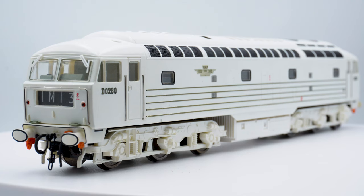My first and biggest complaint, and I'm probably going to mention it a few times, is the bogies. Unfortunately, the bogies are just a little bit too plastic looking. And while they are obviously plastic bogies, there's something just a little bit off about them. They kind of have a very poor color that has been sort of pushed out here.